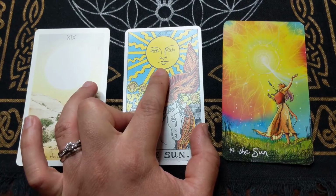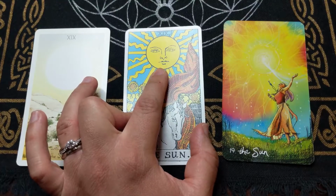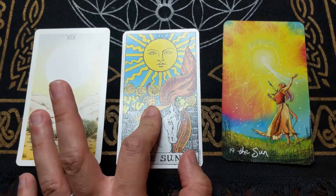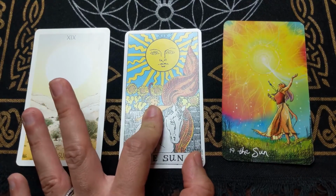Now, who's this face in the sun? This is most likely the god Apollo, who's generally associated with the sun. Then in the background, we have 1, 2, 3, 4 sunflowers. We've got to look at how many. This is not an accident when people put it in here.